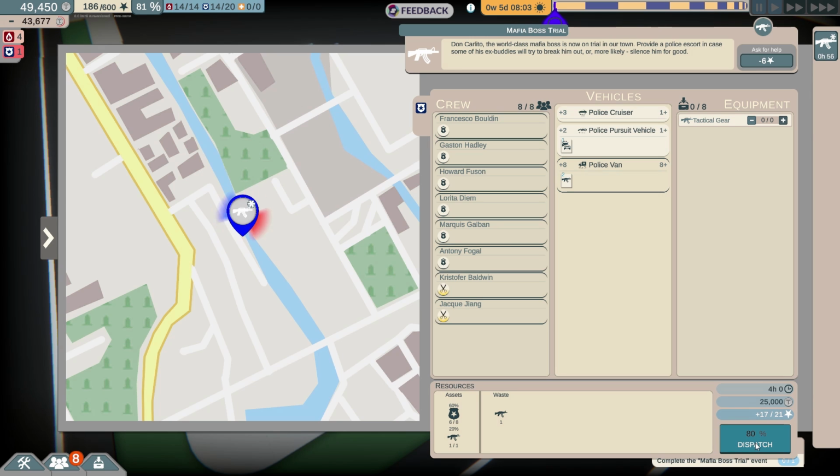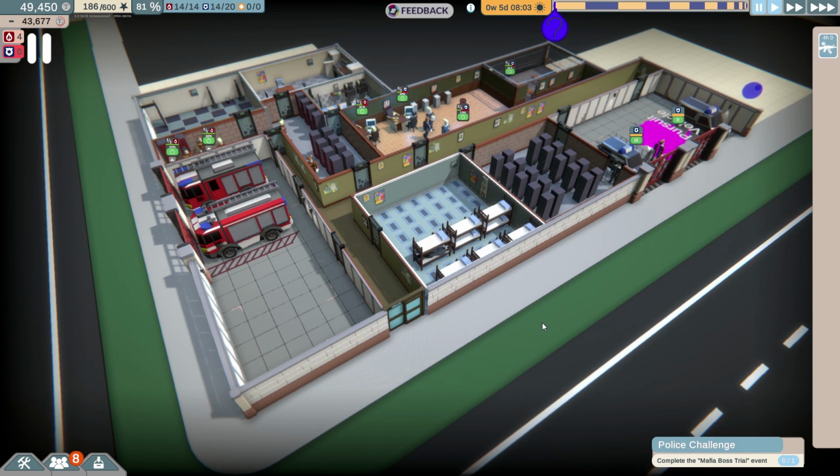Who knows? We've got no guns, so who knows how this is going to go. We'll see. Let's just press the dispatch button and go. Although to be fair, it does say tactical gear. Does the police van come with some tactical gear? Maybe the police van has some on board, like the police pursuit vehicle has a high-powered engine. Maybe it has some body armour, helmets and assault weapons. None of our guys know how to use them. They're completely useless. But okay, let's dispatch that and let's see how this goes.